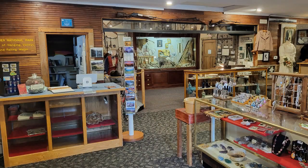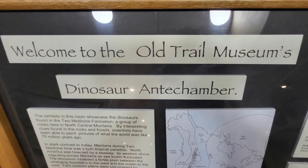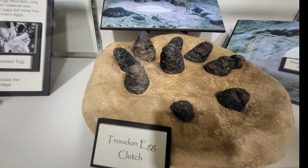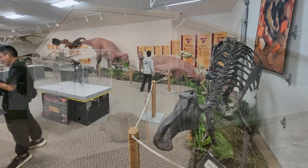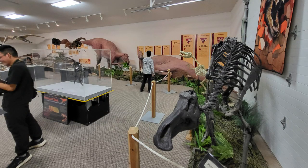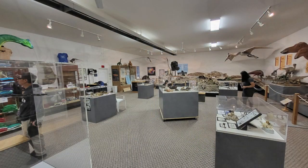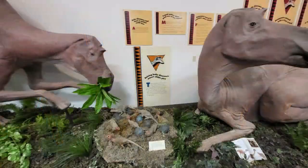The museum is a combination of the county museum and a dinosaur stop. Like the stops before it, it shows dinosaurs found in this area of Montana. The next stop was Rudyard Depot Museum, another combination of a county museum and a field station dinosaur museum. It had some fascinating dinosaur fossils and exhibits, and was worth the stop.